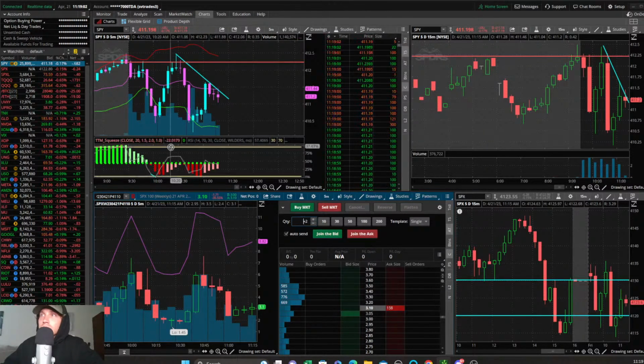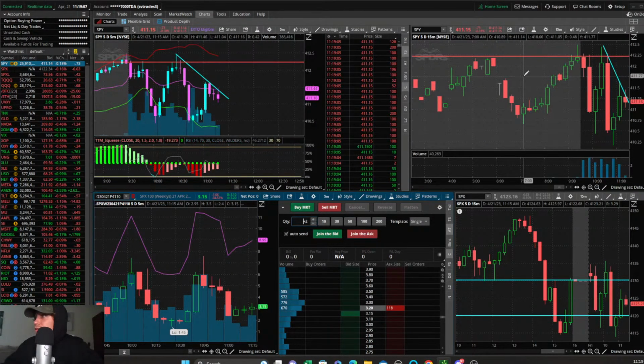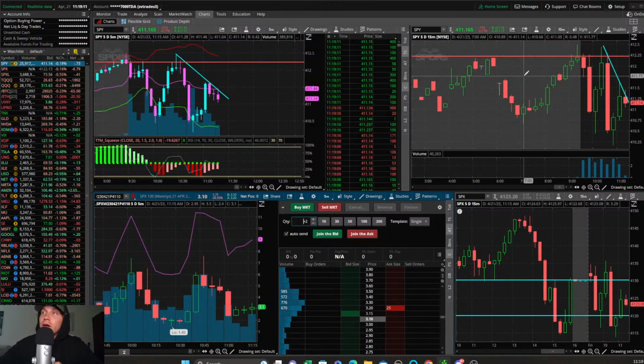We're in a real chop zone right now. I feel like it's the downside today, guys. I really do. I feel like we're going to end up heading down below this low of the day. Kind of starting to see a little bit of a fade off.